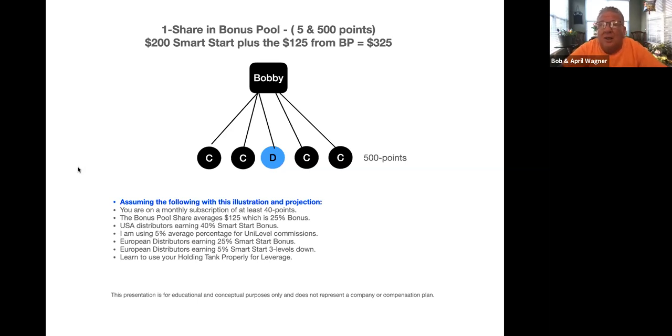Now, to qualify for a share in the bonus pool, you have to have enrolled at least 5 new people. They could be all customers, all distributors, or a combination of distributors and customers. And the combined amount of volume points needs to be at least 500. That's why it says 5 and 500. So you need at least 5 new people enrolled and at least 500 points combined.